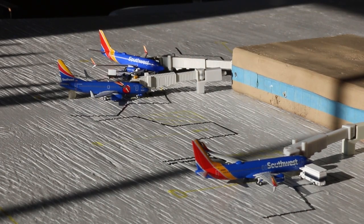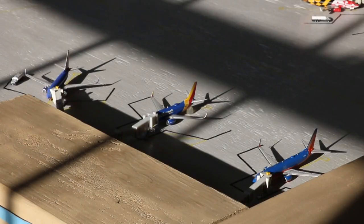But regardless, moving on to the other side of S4. Sorry about the not best view, but I still think it looks pretty good. Over there, we have the Southwest Airlines 737-700 Canyon Blue livery.